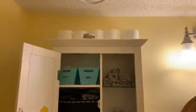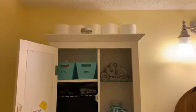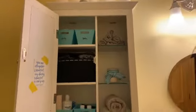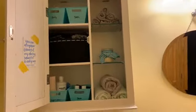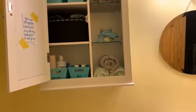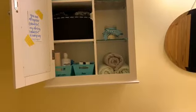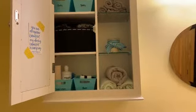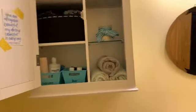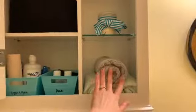And I have toilet paper stashed on top so that people can restock the toilet paper without having to run somewhere else to do it. There are a lot of things in a bathroom that you can store outside of the bathroom, but toilet paper is not one of those things. You want to make sure that you have that in the bathroom, at least a few rolls.